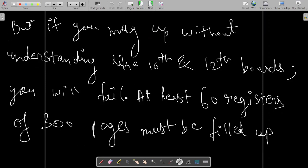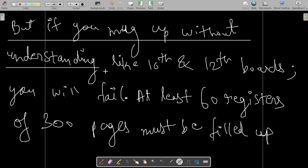But in case you mug up without understanding, then what will happen? Just like 10th or 12th standard, state board and CBSE, very bogus exams indeed. Only ICSE has the level. State board and CBSE are all bogus. So if you mug up everything without understanding, just like 10th or 12th, you will fail, unfortunately.